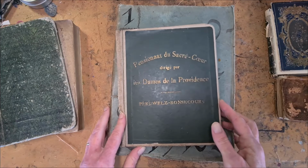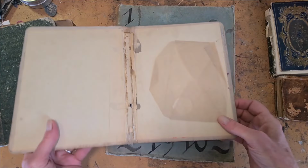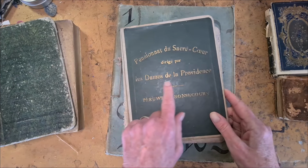This also really caught my eye when I walked by. There's nothing in it. At one time it was a school notebook for this school that was run by the Dame de la Providence.